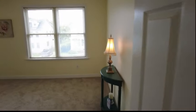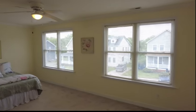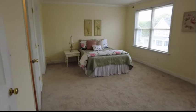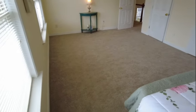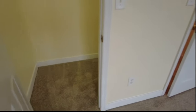And then we are transitioning into our primary. Now, this is a rectangular primary with loads of light. Got 4 windows there. This is staged with what looks like it may be a full-size bed. So you could easily get a big king in here with no problem. We've got dual closets. That's going to be closet number 1. And then this is going to be closet number 2 right here.